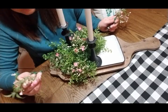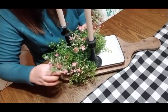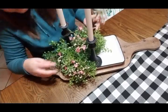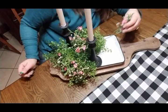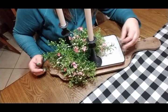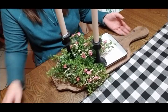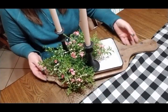I can see kind of a spot right in there. And let's put some kind of sticking out this side over here, like that. And that's really all I want to put in this thing. Just keep that super, super simple.